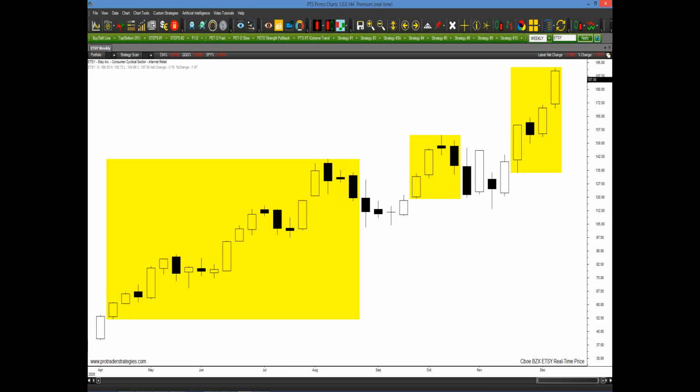And wouldn't you have loved to have known these setups here last year? Not even going back to the end of the year, just going back to April or May, when everyone thought the market was just kind of teetering and getting ready to roll over again. The PTS XT was signaling extreme uptrend signals prior to that, when no one knew anything about it going straight up.